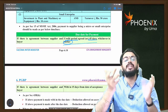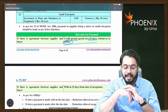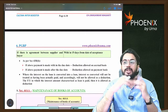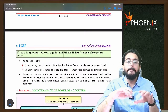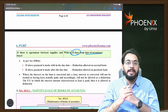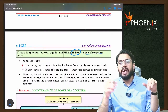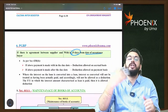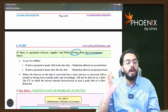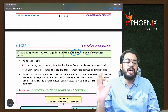Sir, if there is no agreement between buyer and seller, then in that case, the maximum credit period allowed is 15 days from date of acceptance. That means today I did a credit sale. Excluding today, in the next 15 days, buyer should make payment to me. Only if buyer makes me payment, it is allowed as deduction to buyer. If buyer makes payment after 15 days, then it is not allowed as deduction to buyer.